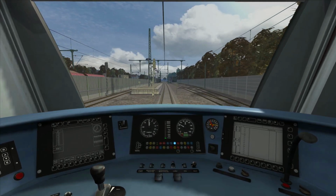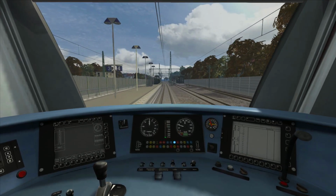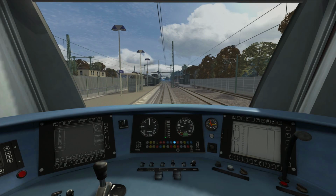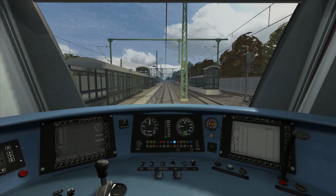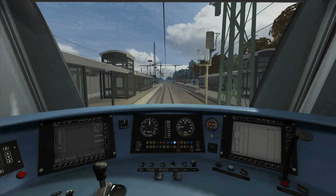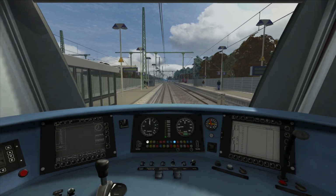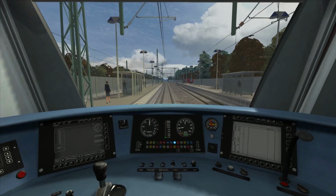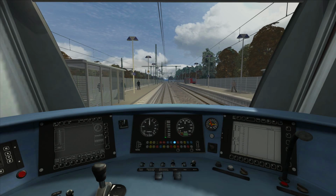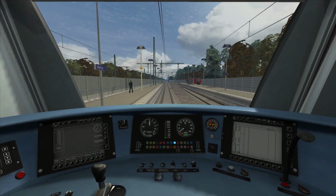I'm aiming to stop, I believe it's around halfway along the platform here at Mering. So we've got this shelter just coming up on the left-hand side, which actually houses the entrance to the station. And then there's a second shelter on the left-hand side shortly after that. And it's at this second shelter that I plan on stopping the train. And so this is about the right stopping place.